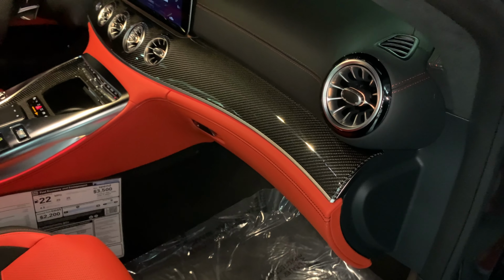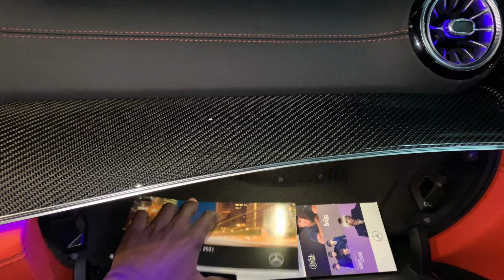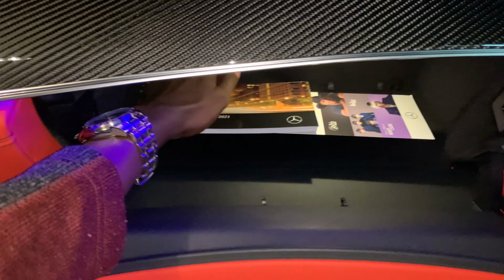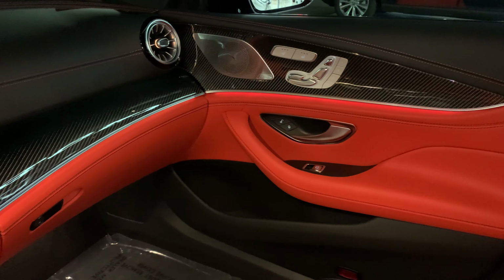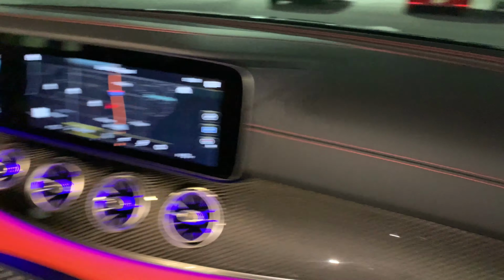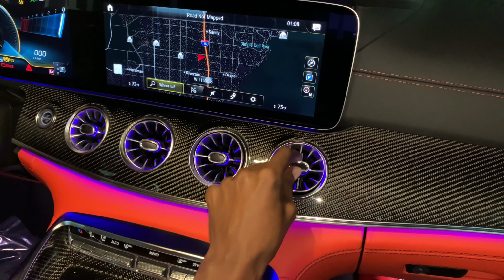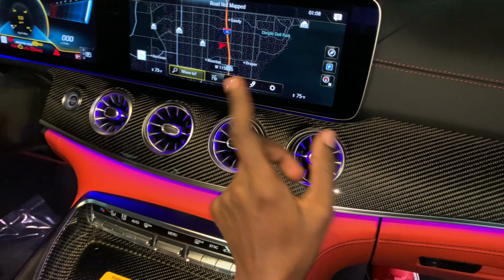At the front here, you have your glove compartment, which you can use for your reading material, your insurance information, anything you want to store. It's actually deep enough, as you can see. You have circular air vents on either side with the 64 color ambient lighting flowing through the cabin. You have one on the other side, and then you have these four circular air vents, which provide you with the maximum amount of airflow, and they swivel in any direction, 360 degrees.